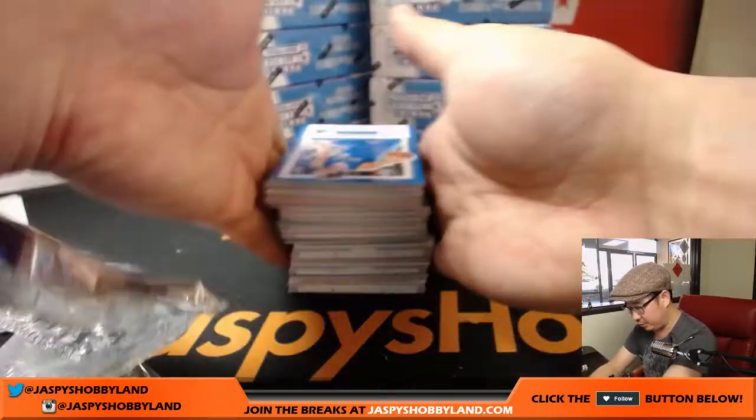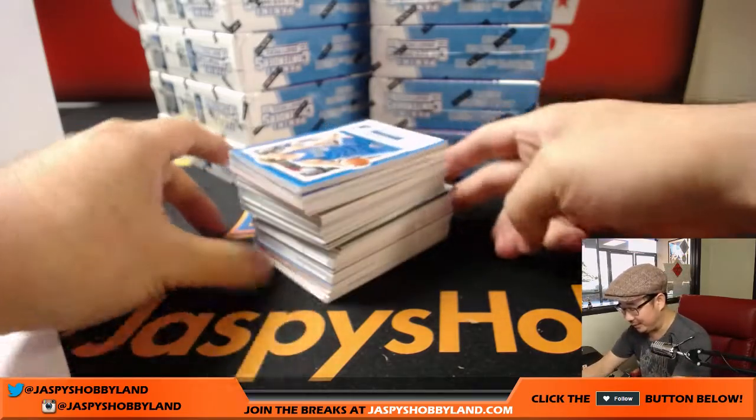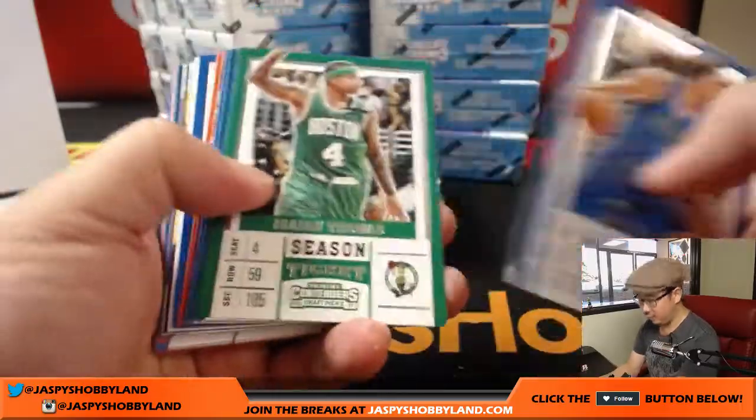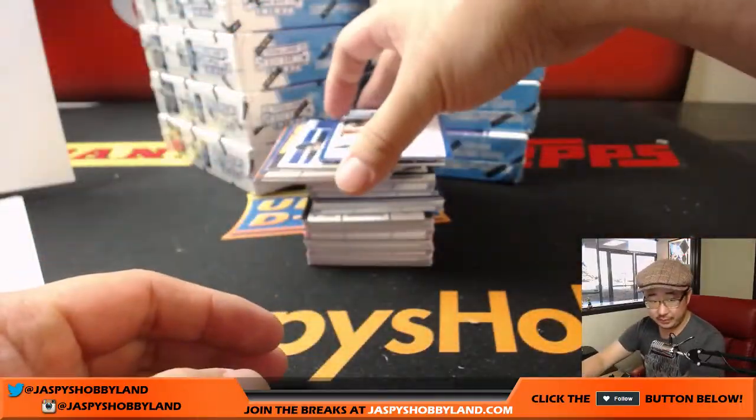All right, box two. And there's fewer packs in here than regular Contenders, so that makes this break go by a little more quickly. All right, Dirk Nowitzki leads us off. Frank Mason III.